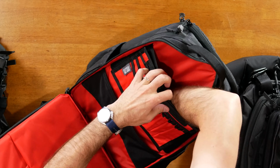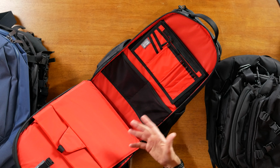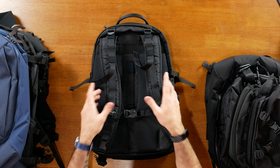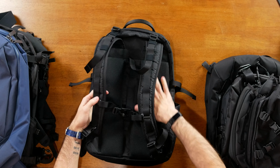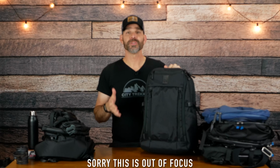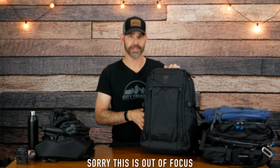Another large sleeve here that you could use for an iPad. So many options on this, so much organization. Some of it can even be modded, like this can Velcro out. So I really love this bag. It's a little bit heavy, but the harness system is awesome. Shoulder straps are amazing, great padding on the back here, and the sternum strap is this magnetic Fidlock V-buckle. So in the 25-liter range, there's no bag I like better than the Alpha 19er Pathfinder.